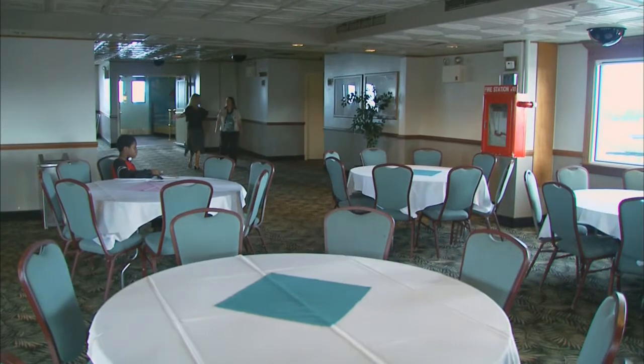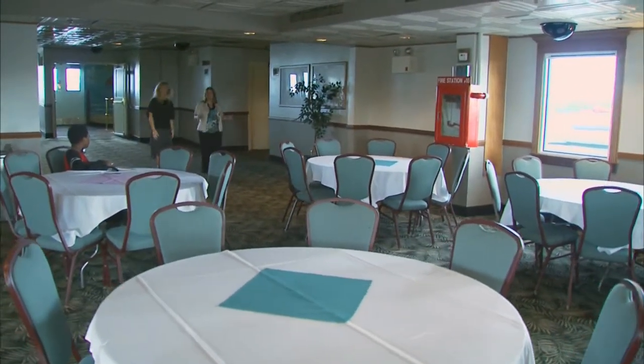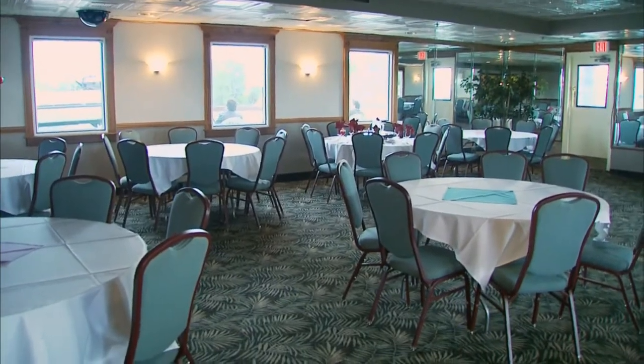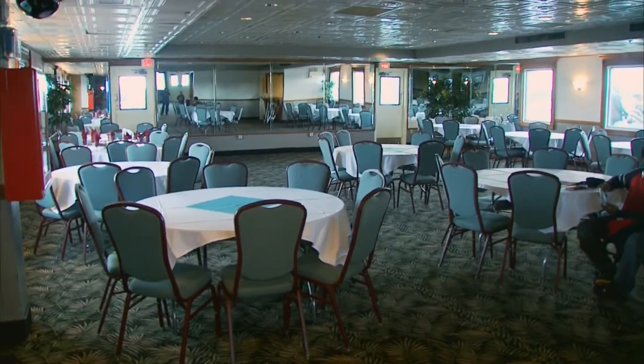So this leads us up to the fourth deck dining room. Yep, this is the fourth deck dining room. This is a little bit more intimate space. This one does get booked up pretty quickly. A lot of birthdays, anniversary parties, people that just want to have a small gathering for friends. It holds up to about 120 people in this room.